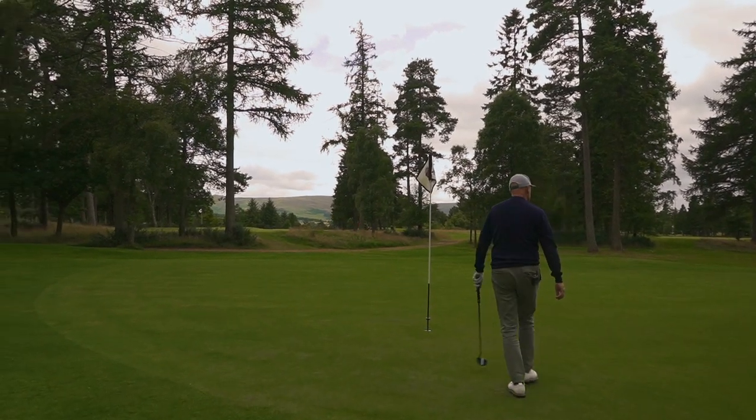You will have heard of Auchterarder before because it's where Gleneagles is, and you can actually see it from the 5th, I think it was, fairway. So yeah, a proper parkland track here.